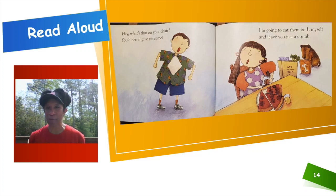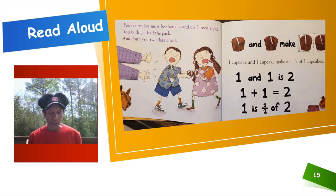Oh, she's not trying to fair share, is she? But she should fair share, right? If she fair shares, how much will it be? 1/2 of it. Your cupcakes must be shared.